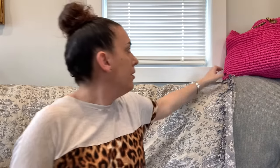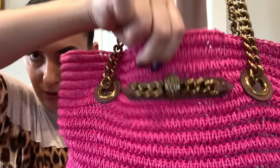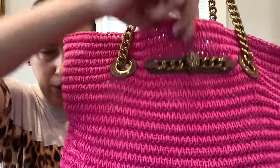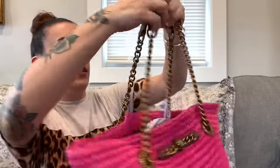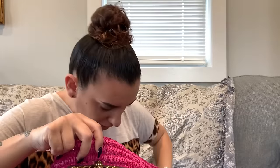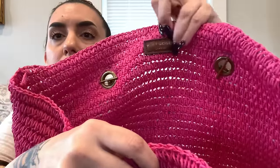Then we have the large one. This one is super large. Same straw fabric, but much, much bigger and pink. Still excellent condition. You have your eagle. Kurt Geiger on the hardware. Excellent condition, handles perfect. So holding it up, it is very large. There is nothing wrong with it. The interior again, there's no closure. And there's your Kurt Geiger London there.